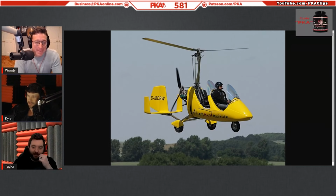Oh, what a dumbass! No, this is a 3-wheel car that has a propeller above it mounted on a tower. Yes, that is what it is.